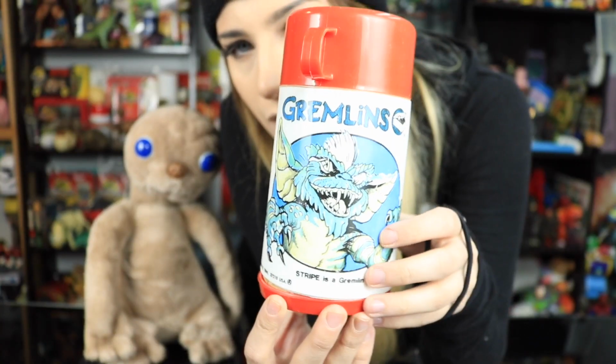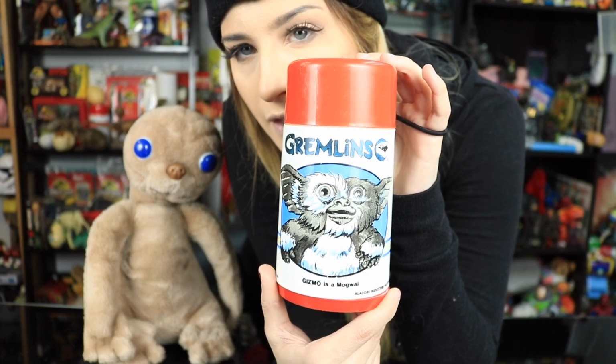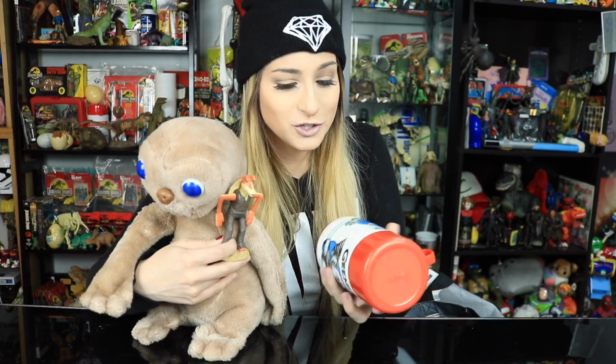So there's Stripey there on the front, and we got Gizmo on the other side. I actually do have an original Gremlins lunchbox over there. You can't see, it's probably out of frame. But I actually don't have the thermos for it. So now I'll have the complete set with the lunchbox and the thermos. So I got this and this for $20 Canadian.